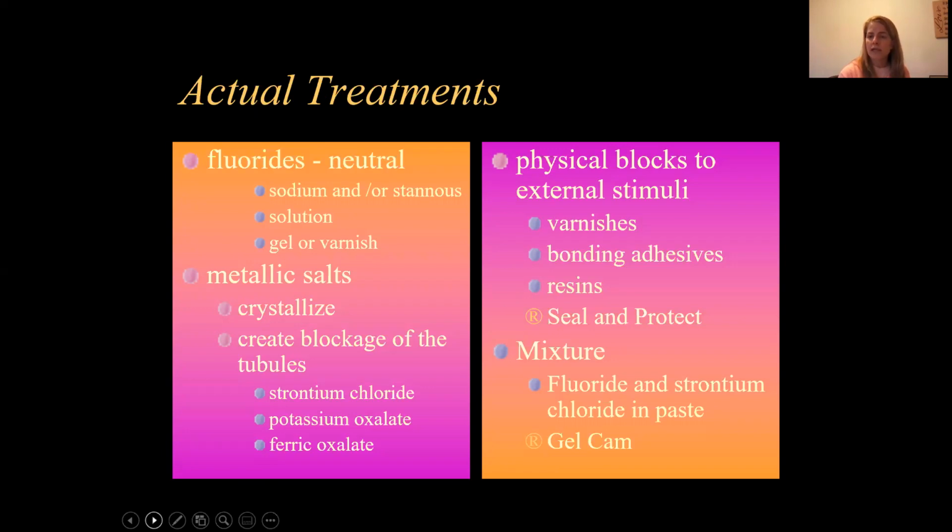Then there's some physical blocks that we can use. So varnishes, our fluoride varnish, bonding adhesives. One of the dentinal hypersensitivity treatments that we use that's light cured is kind of like a bonding. So it bonds over and covers the dentinal tubules. Resins, seal and protect, are different physical blocks to the stimuli. And then there's fluoride and strontium chloride in pastes. There's gel cam rinses. There's a lot of different products that can work. And if we're using one thing and we suggest one thing to the patient and it doesn't work, then we try something else. Then we try something else.